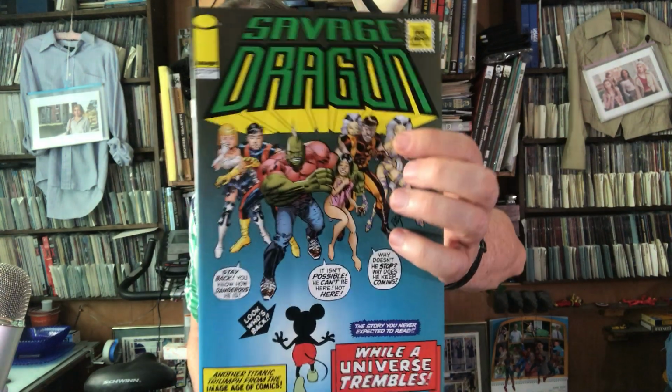The fourth, Fernando Blanco, is the art and colors by Jordi Belair, letters by Aditya Bidikar. Savage Dragon is by Eric Larson.